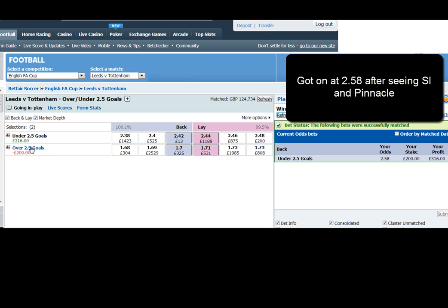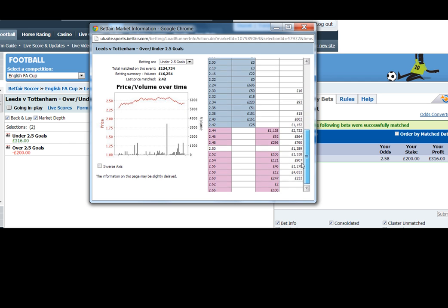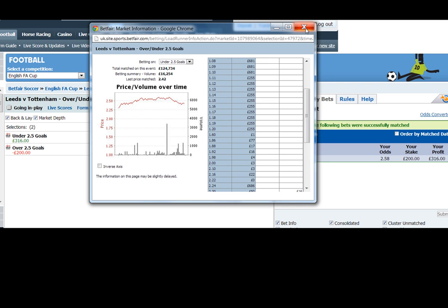So we got on at 2.58, fairly confident that there would be a steam in unders, so the price would be a lot closer to SI. So you can see we got on at the top of the price and it came in nicely. And this happens quite often.